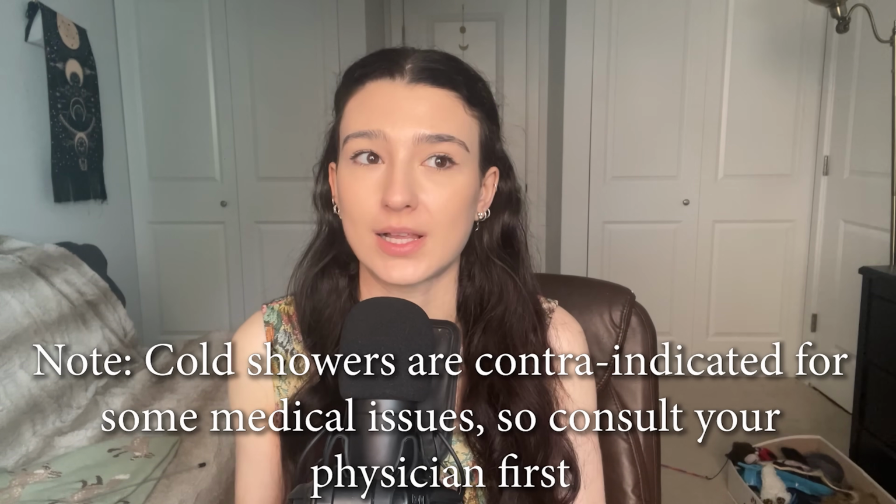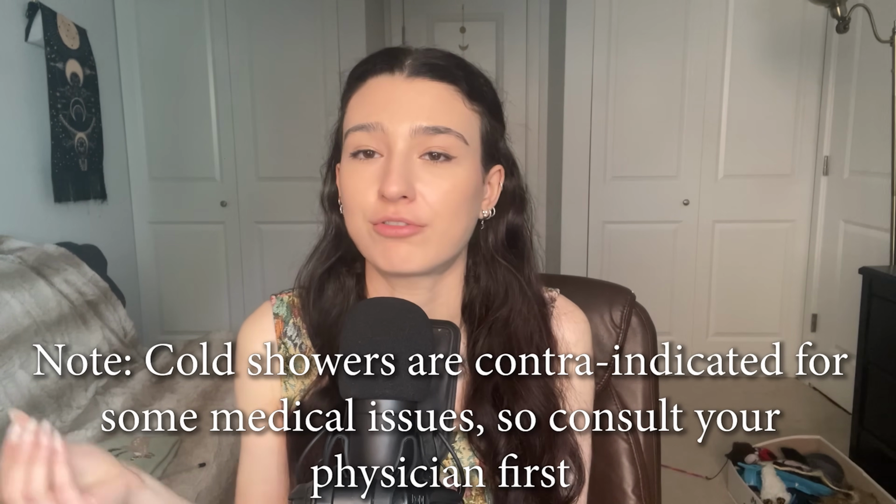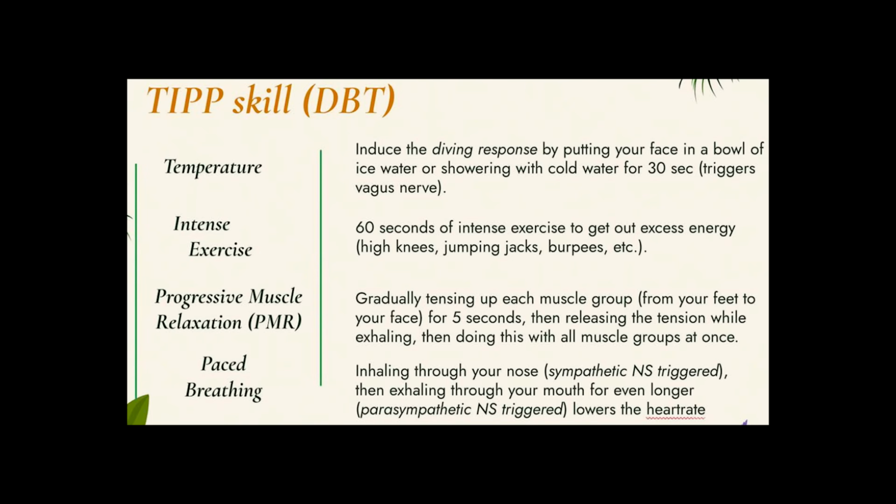There's no time to think about anything. Your mind is blank for the very first time and probably ever. And if you remember to breathe and push through it, you can also build resilience and realize that you can withstand painful things. Painful experiences are just a part of life. You can breathe through them and actually come out of it even better than before. So that's what the T stands for, and TIP is temperature.